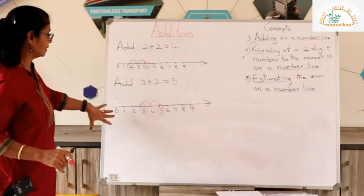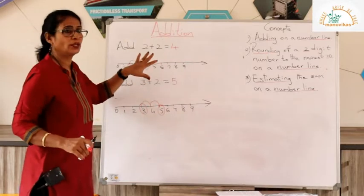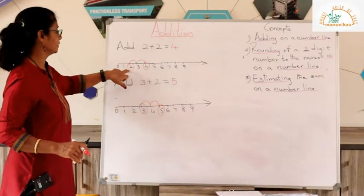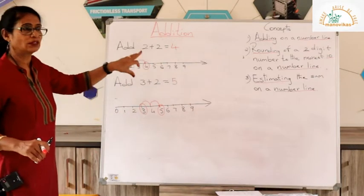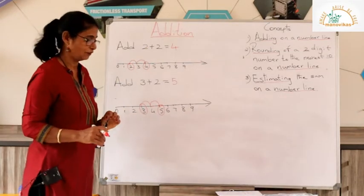First, you have to draw a number line. Write the numbers with equal distance. See what you are given to add. Circle the number which is given to add. And then give jumps according to the second number that has to be added to the first.